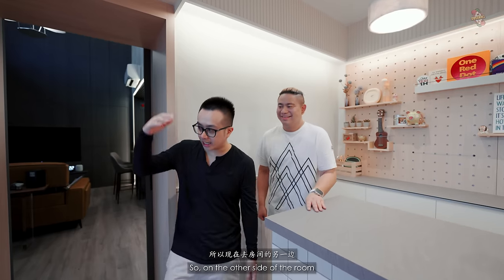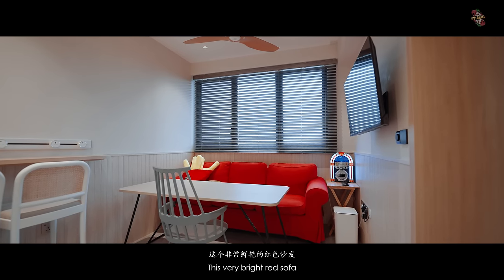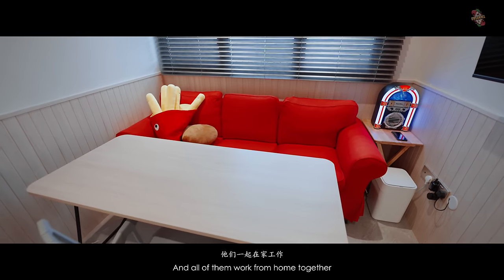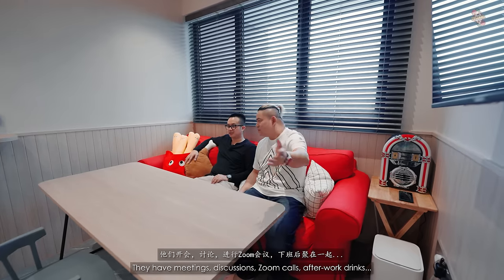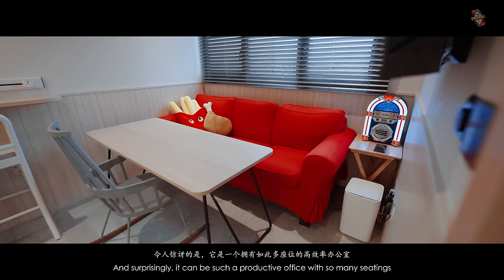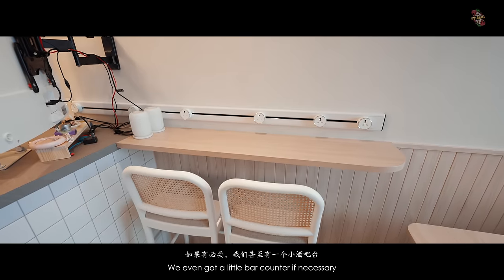So on the other side of the room, we got this little cozy area. This very bright red sofa. My wife's team comes here, and they all work from home together. They have meetings, discussions, Zoom calls, after work drinks. It's just an all in one room. And it surprisingly can be such a productive office with so many sittings. We've even got a little bar counter if necessary.